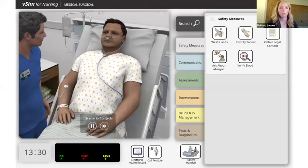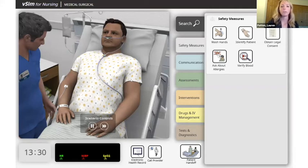Virtual simulation works similar to simulation in person, where whatever we do, the patient is going to have a reaction. If we make the right choice, the patient gets better. If we make the wrong decision, the patient deteriorates and gets worse. So let's just start and do a couple things so you can see how this would work. First things first, we're going to identify the patient.